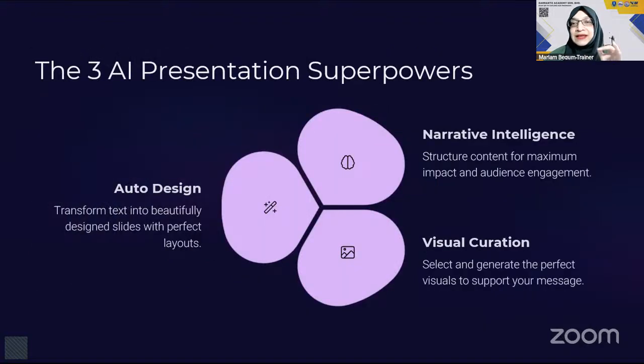Now, these are the 3 AI presentation superpowers that set the powerful capabilities in motion. First is what? Auto design. So it allows you to instantly turn text into beautifully designed slides with perfect layouts, saving your time and effort. Like this slide over here. I've used AI to create it. I just said what I wanted and it just generated for me within seconds.